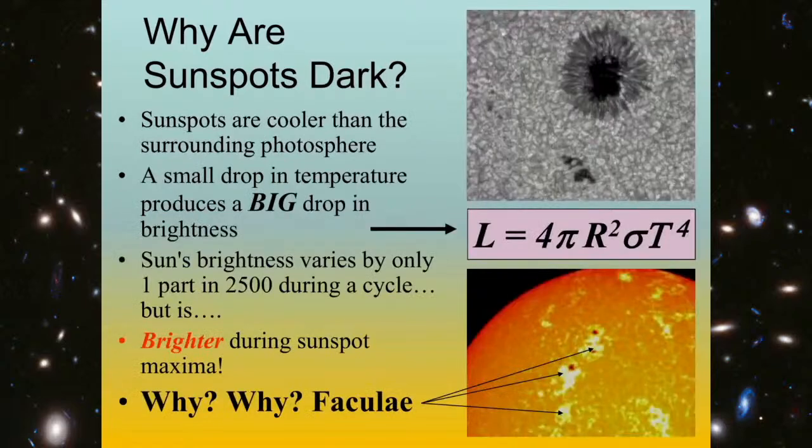Now, okay, this is my favorite slide because it has a little equation in it. And it's actually not that hard to understand. It turns out that a small drop in temperature produces a large drop in brightness. So we just said sunspots are relatively cool. In this equation, L is luminosity or brightness, and it equals 4, that's a number, times pi, that's a number, times radius, which is just a number, times sigma, which is a number, times the temperature to the 4th power. So you modify the temperature just a little bit, raise it to the 4th power, and you have a huge change in brightness. And this is why sunspots are so dark, because they're cool.